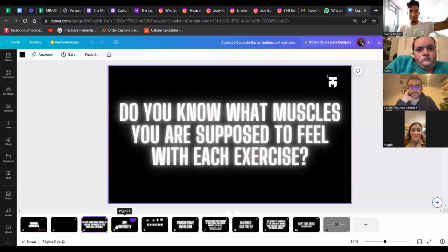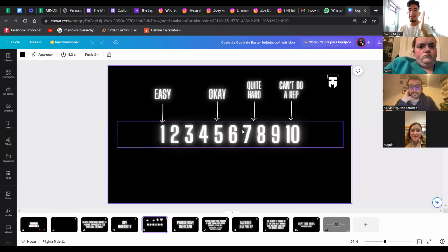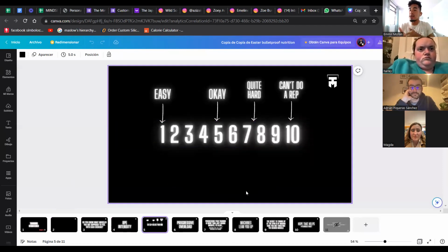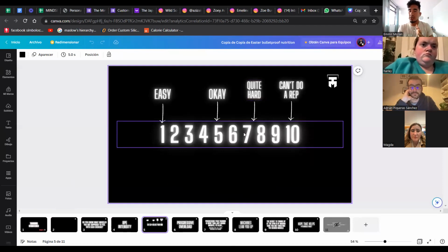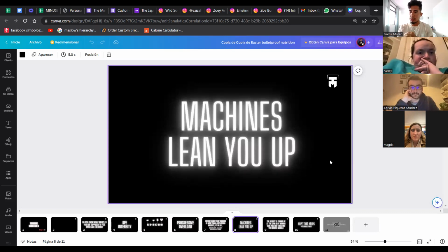All right. Then RPE intensity, being able to identify what intensity you are having with each exercise. You need to remember that it needs to be between quite hard, 7 to 8. Progressive overload, making sure that you are progressing in some sort of way. That's really important for motivation levels as well.